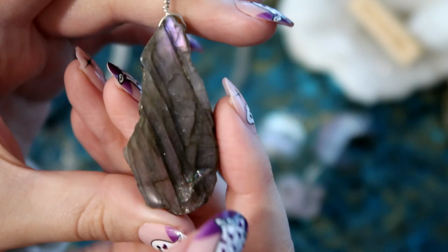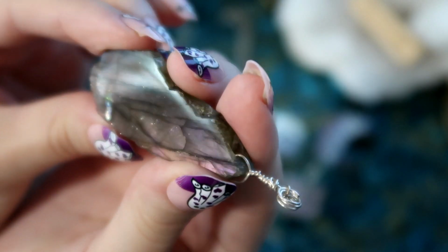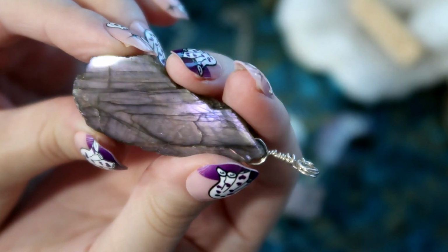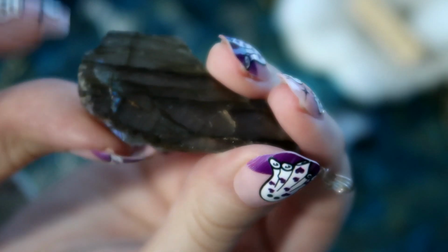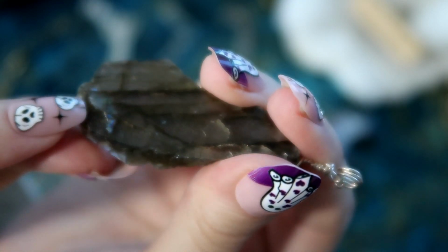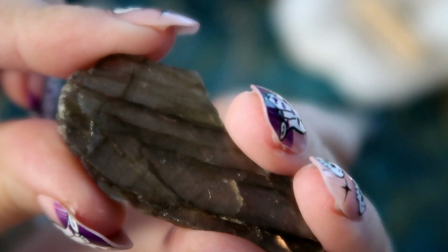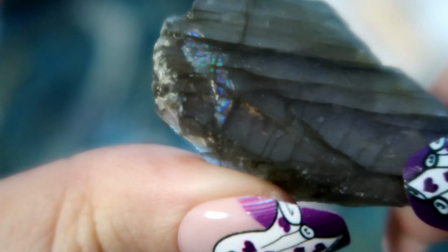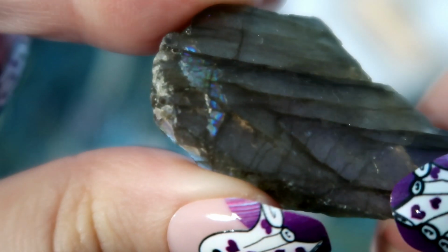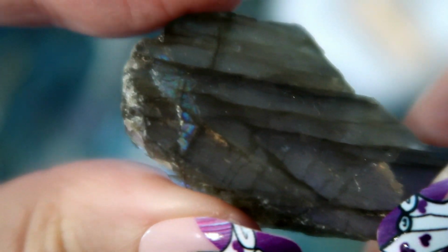This is a purple labradorite. So this has a beautiful flash of purple. But what's super special about it, hopefully you can pick it up on camera, is this fairy, like these are the wings. I don't know if you can see her. It's like this angel or fairy. There we go. Let me know if you can see what I can see, but I really can see an angel or a fairy. There's the head up there. So that was super fascinating when this came.